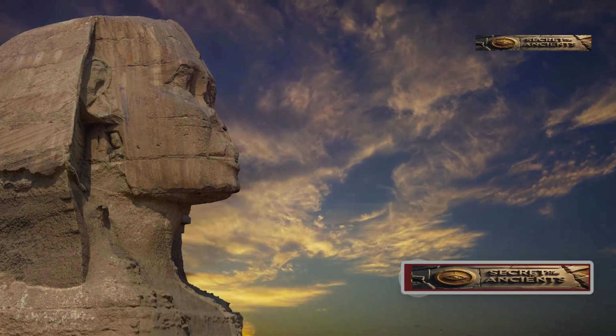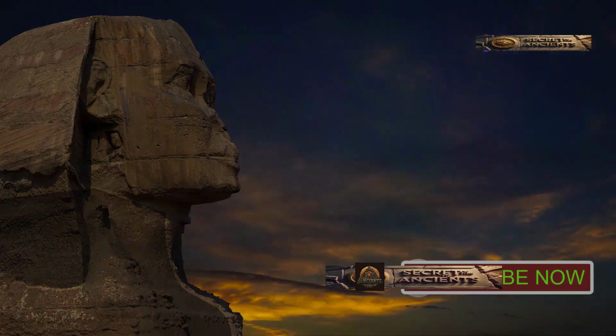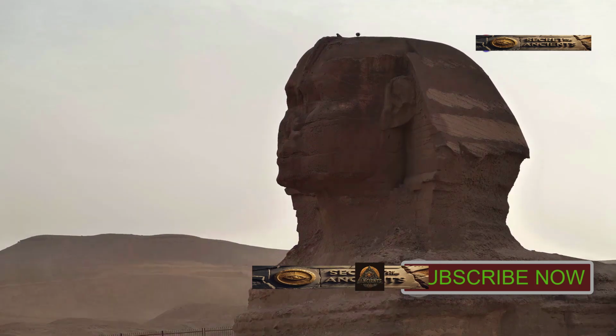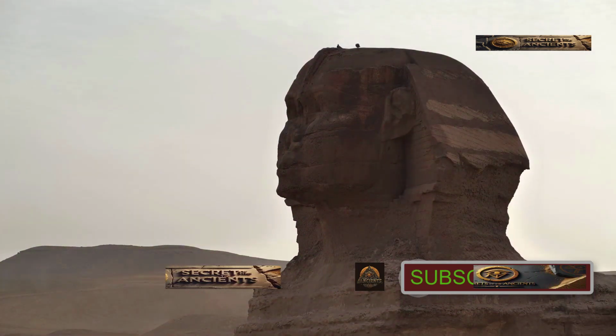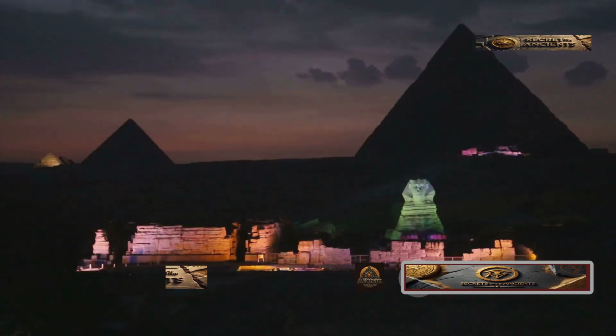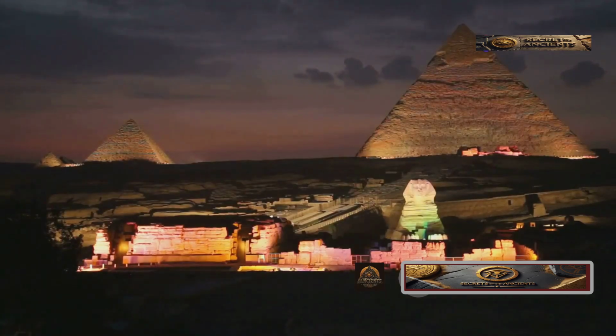There's also an ongoing debate about whether the original Sphinx had the head of a human or a lion. But one thing seems certain. The head we see today is not the original. Like many of Egypt's ancient monuments, the Sphinx still holds secrets we've yet to fully understand.